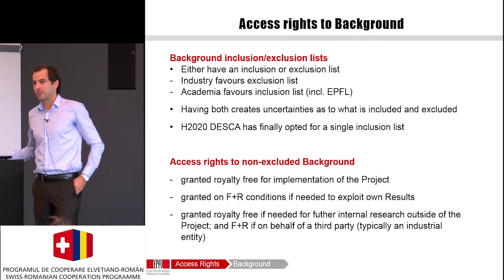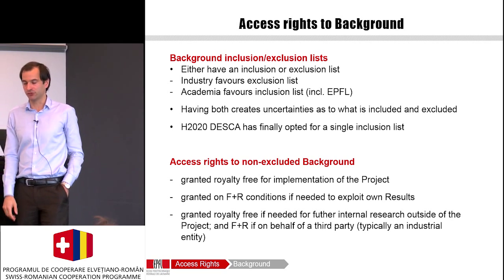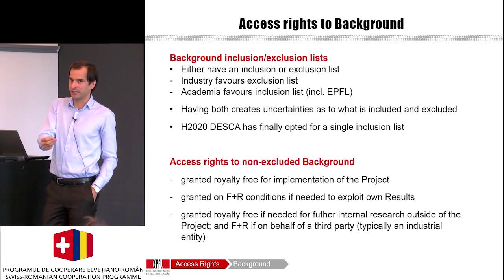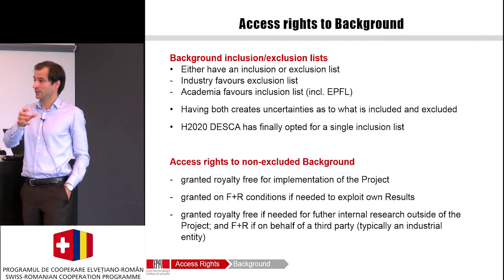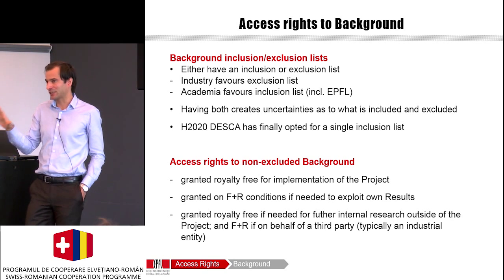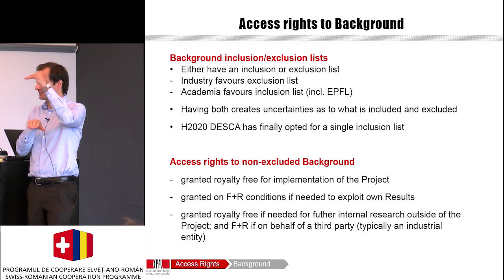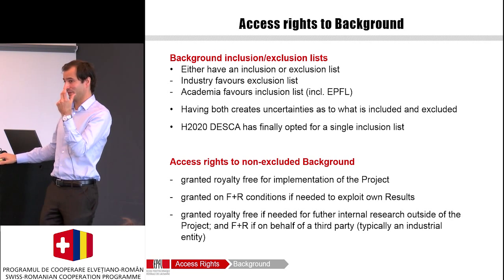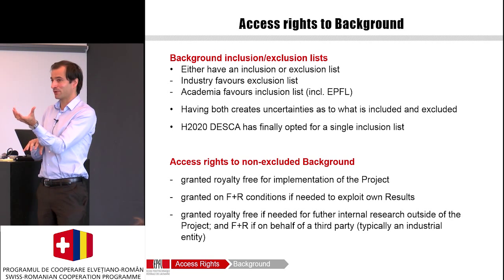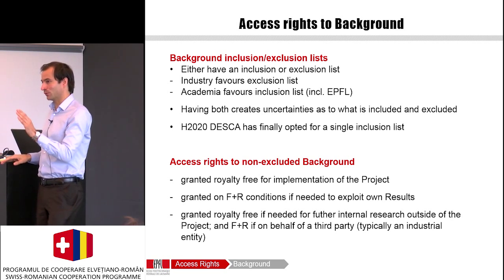Okay, background. Background is all the intellectual property and results you acquired prior to joining the project. Typically, if this intellectual property or know-how is important for the project, then you should list it. If it's very sensitive, you can even exclude it. There's a specific attachment for that, so you fill it in. In the past, there were two coexisting lists: the intellectual property you wanted to include that would be necessary for the project, and that you wanted to exclude. The problem was that you could include something, but then use the exclusion list to exclude precisely what you didn't want to include.